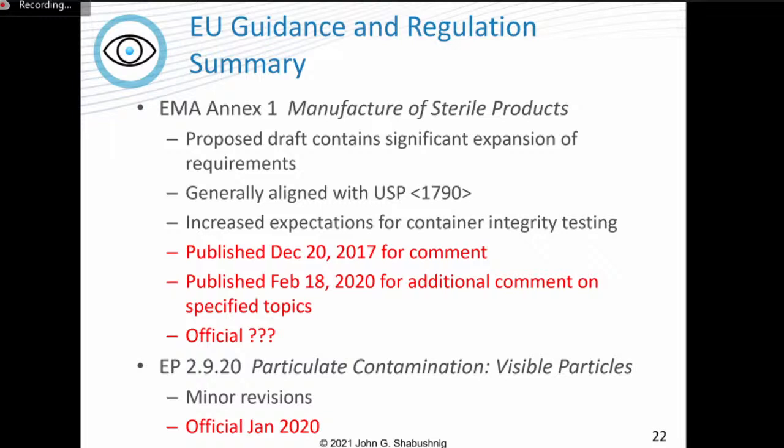When we look at the European Pharmacopoeia, the chapter that talks about visible inspection, visible particulates, is 2.9.20. And minor revisions were made to that chapter, and those changes became official in January of 2020. So those changes are now in effect.